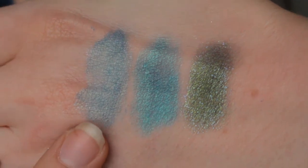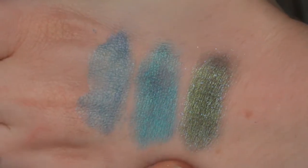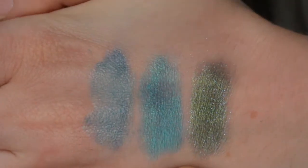All of the names and colours are based off songs from the show rather than characters from the show, which I thought was quite interesting. This one is Wayward Sun, this is Walking on Sunshine, and this one is Scotland the Brave, which is definitely my favourite from the collection.